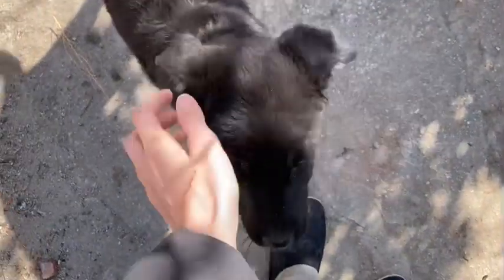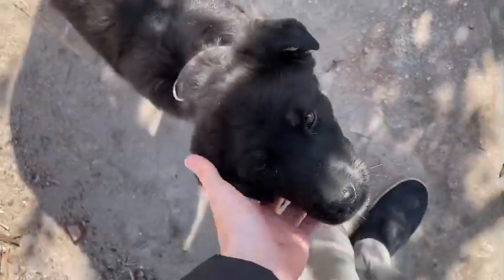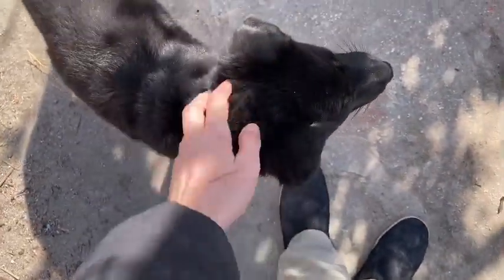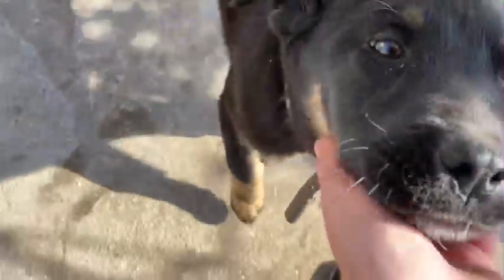Emma. Hey, Emma. Emma is growing so quickly now. A very big doggy already. She's got the most beautiful paws. I'll get a video of her paws later. Hey, you've got the best paws, huh?